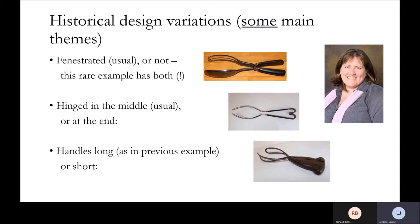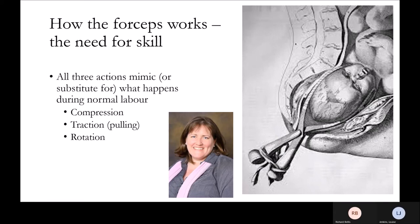you use those forceps. Do the forceps require practitioners to develop specific skills or competencies to use them effectively? We know that in the forceps there is a huge need for skill. So the way that the forceps work is they mimic or they substitute what happens in normal labour. So part of that is that they slightly compress the baby's head and make it easier for it to pass through the birth canal for the baby to be delivered.